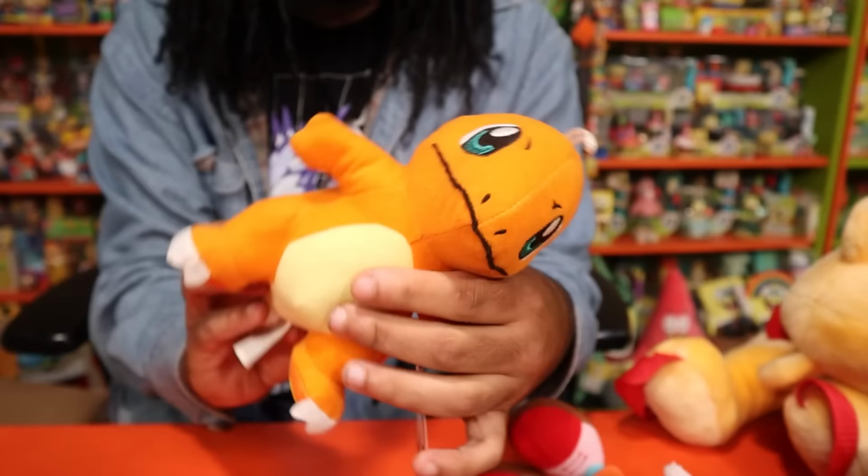But yeah, we got another Charmander in here too. And because I had 2 of them, I think we already sold one of them for like $9. So that's $9 right there. Immediately. Yeah. So we have 2 fire starters here. I think that's all the plush now for sure.